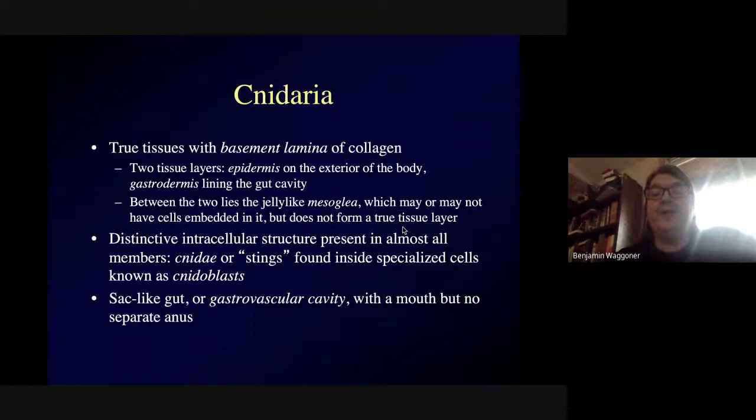There's a sac-like gut. The body is basically a bag. There is a mouth, but there is no separate anus. The way out is the way in, as it were. Any waste that's left over after digestion is just spit right back out of the mouth. And the gut often has branches on it. And the branches can be pretty extensive. They can form these rather complicated networks. And because the gut branches in most species, there's no part of a typical cnidarian that's very far from the gut. So all of the parts can absorb digested food.